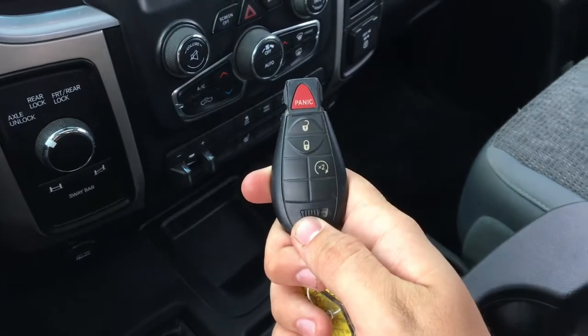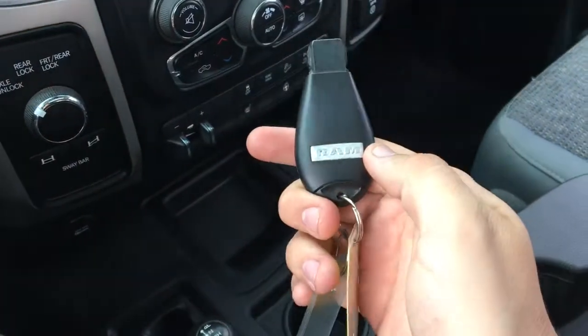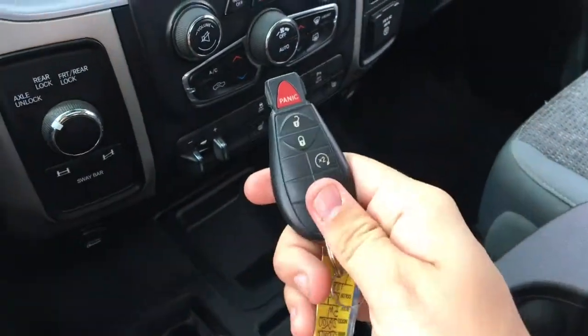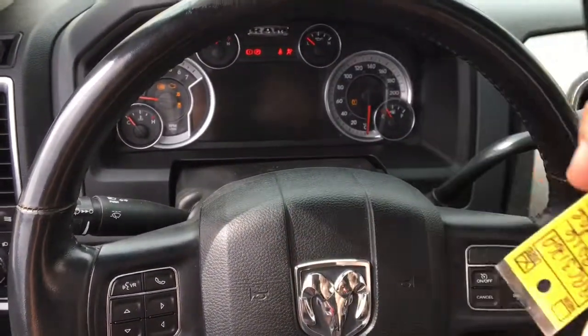Okay, so this is the key fob. There's an unlock button, a lock button, and a panic button, and a nice Ram badge on the back. This does have remote start. All you gotta do is press this button twice. Those will lock, and then the truck will start right up.